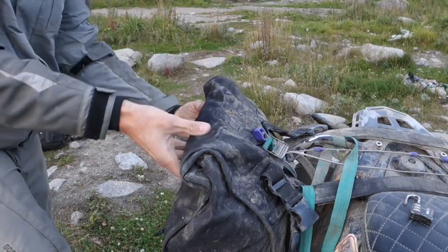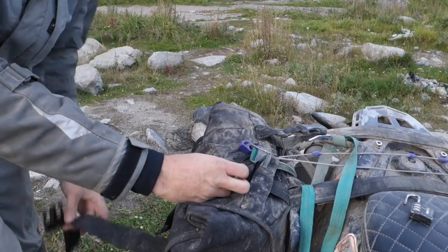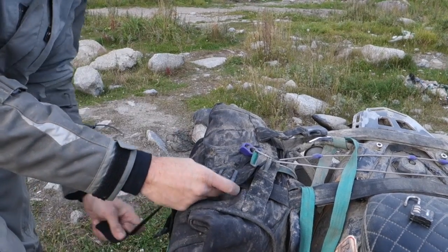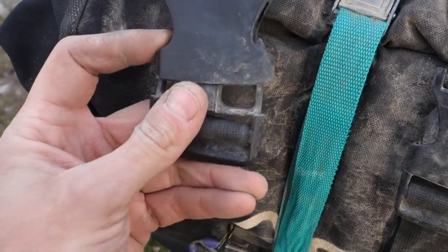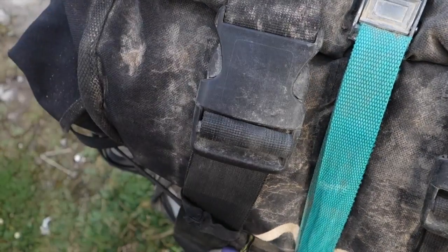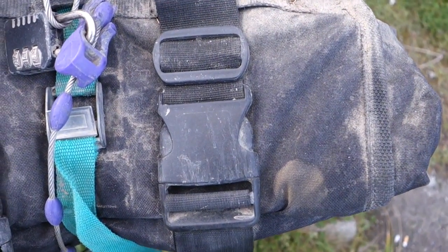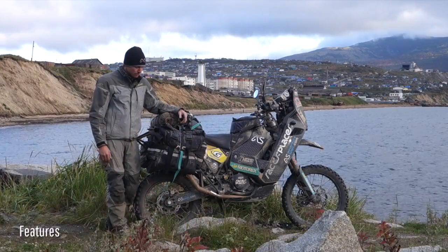Flip the Velcro over, 1 fold. I've got 2 folds because I don't have them too full. You can clip the clip in, 2 clips, really nice sturdy solid clips. Cinch it down like this, and this one, same, just cinch it down. I have the buckles on the top of the bag like this, and some people choose to sit them down the sides. So I'll talk you through some of the features.